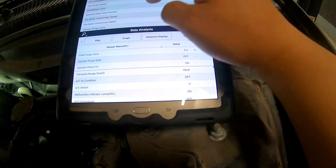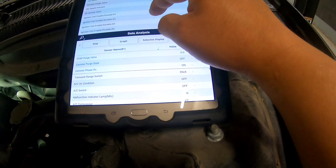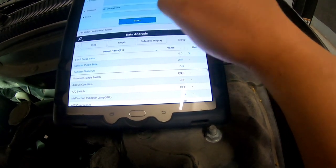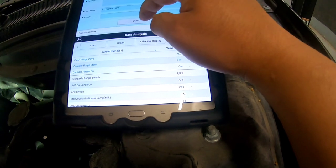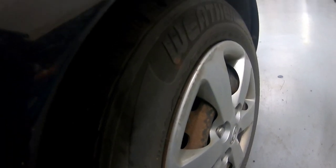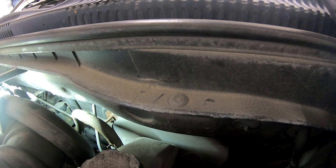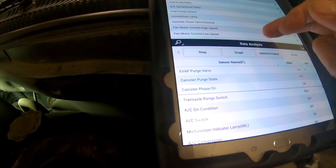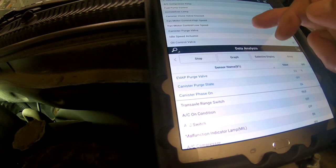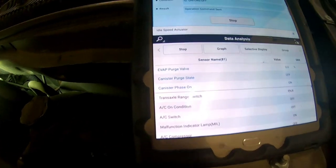I can hear that here on and off. Oh, stop. Canister close valve. No, it doesn't do that. But this one, I can hear that it clicks. And you guys can hear that, right? Yeah. But my question here is, why is my EVAP purge percentage, at least if it's clicking, it should show 0 to 100 right now. So I'm gonna start that again. But we get zero. No, it's just a two wire.